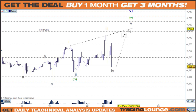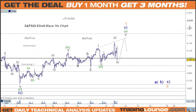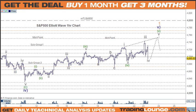I mean, what we can see here is that there's something really fishy going on here, because it's very volatile here and there's overlapping wave structures. It's like the liquidity is being sucked out of the market in a way, you know.